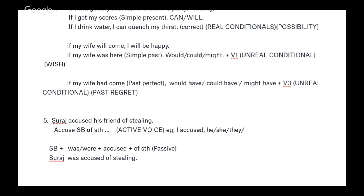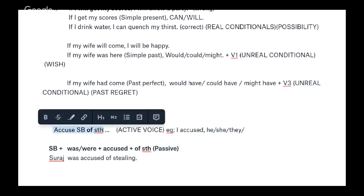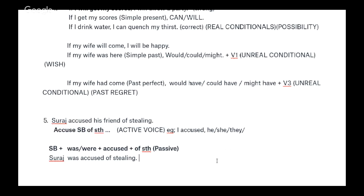So, two structures here. Let me highlight both of them with accuse. One is active and one is passive. For active voice, kya hai? Accuse somebody of something. And what is passive voice? Somebody was or were accused of something else. Is it clear? And both of them are used when we talk about blame. Is it clear? How about the last grammar rule for today? Come to the last grammar rule, number 6, and you will love this, guys, trust me.